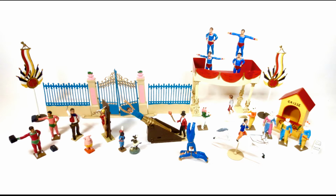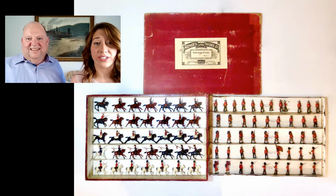Nice displays. Is this a little pig here? It is a little pig. Did you just spot it? I just spotted him. I missed him the first time I was looking at this. A little monkey in a little fez hat and a dancing dog. That's a great set too. Okay, so many fun circus sets, and we also have some wonderful presentation sets.